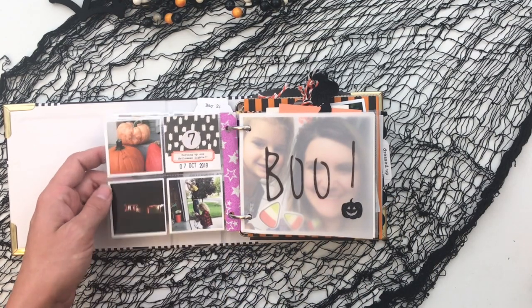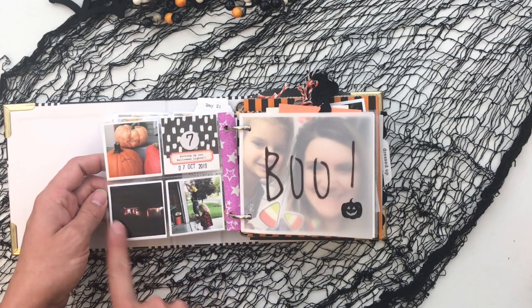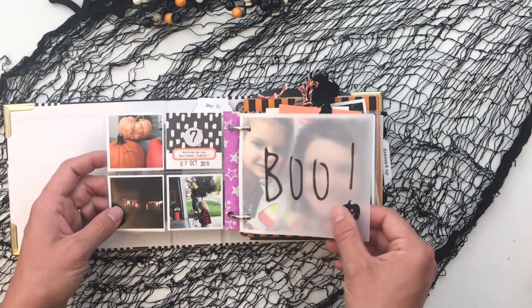On the 7th, we put up our Halloween lights and added some pumpkins onto our porch. So I've got some pictures of the pumpkins, and then Aaron and Izzy working together to put up the lights, and then a picture of our house when it was dark.